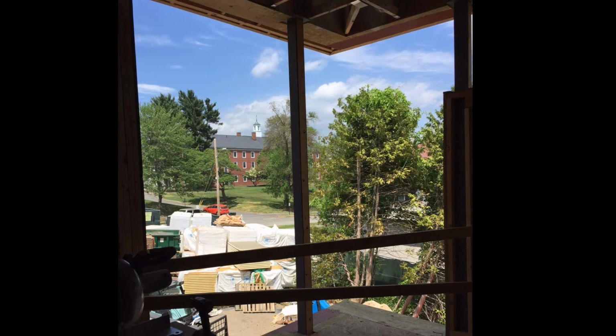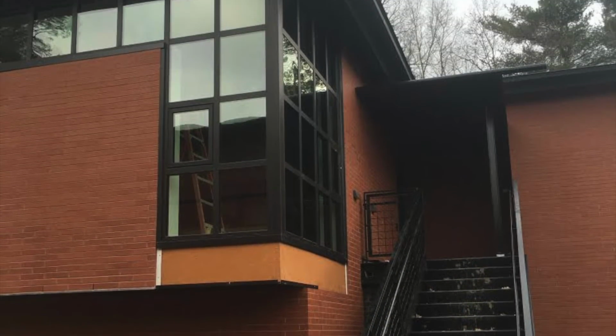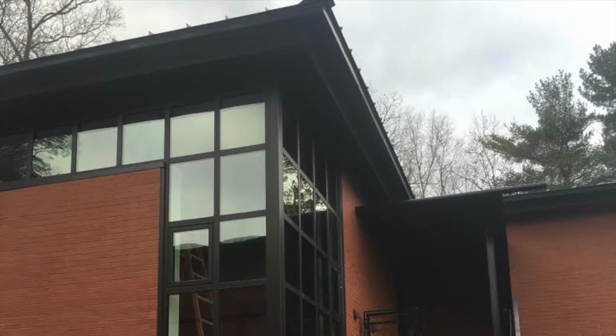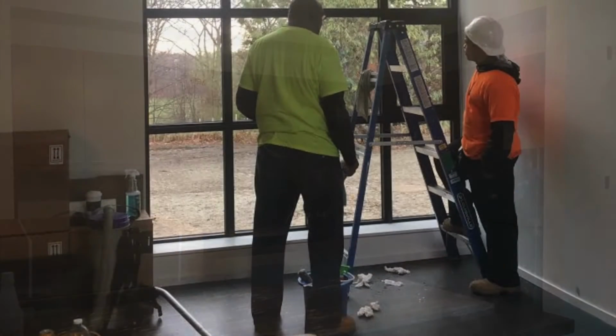The 5 buildings are almost complete. They just need some finishing touches. Would you like a tour? Wow! This entryway is great. I love the modern design. They're definitely much prettier than the Freedmans. Great kitchen space. There's an amazing view out the window looking at the pond.